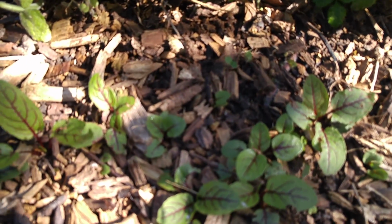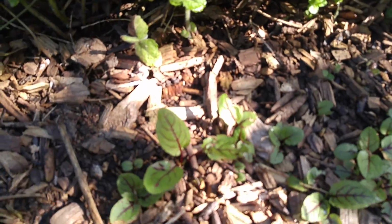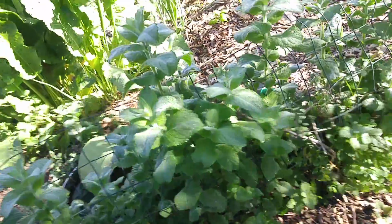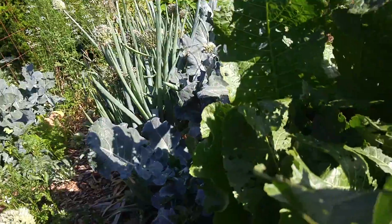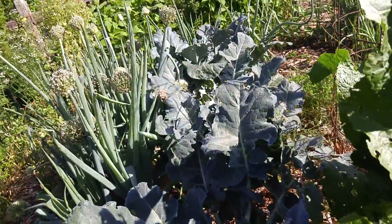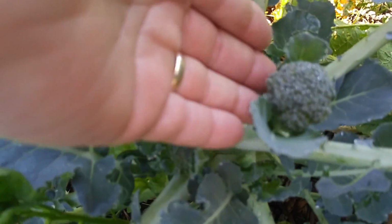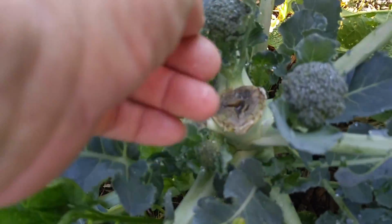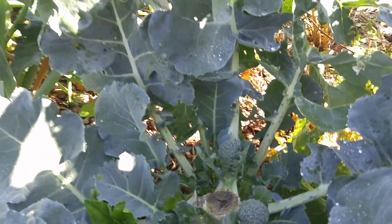Here is some bloody dock, or sheep sorrel. This is a perennial plant. It'll probably take a while to get going good. Here you can see a broccoli plant that I harvested earlier that has the little other florets coming up, which we can harvest at any point.